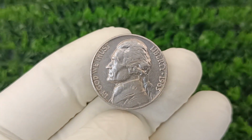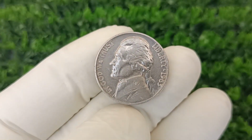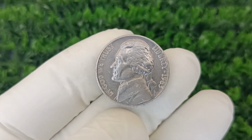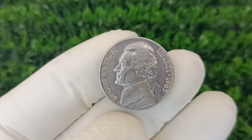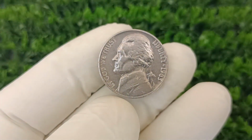When compared to other coins in the Jefferson nickel series, the 1963 version stands out because of its rarity in good condition. Whether you're a beginner or an experienced collector, finding a 1963 Jefferson nickel in circulated condition is a rewarding experience. It connects you to a past era of American history.